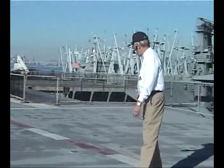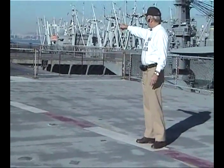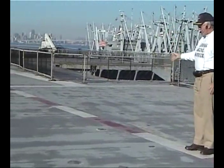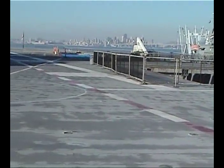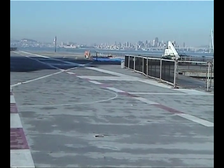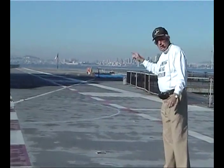Now this line over here should be white, all the way down to where it turns to solid white. These lines were repainted for a Buick ad last year, and they were never repainted correctly. The circles you see are helicopter spotting circles.